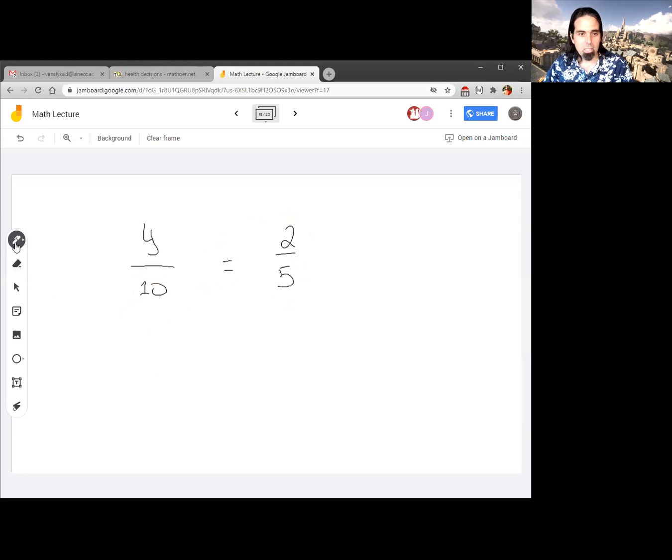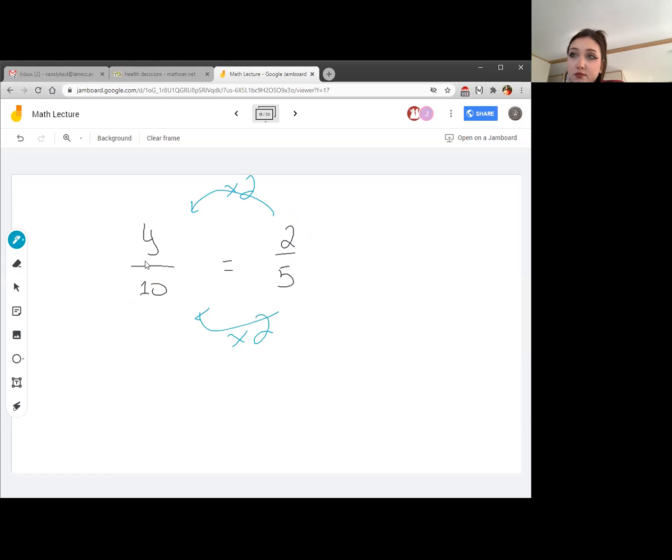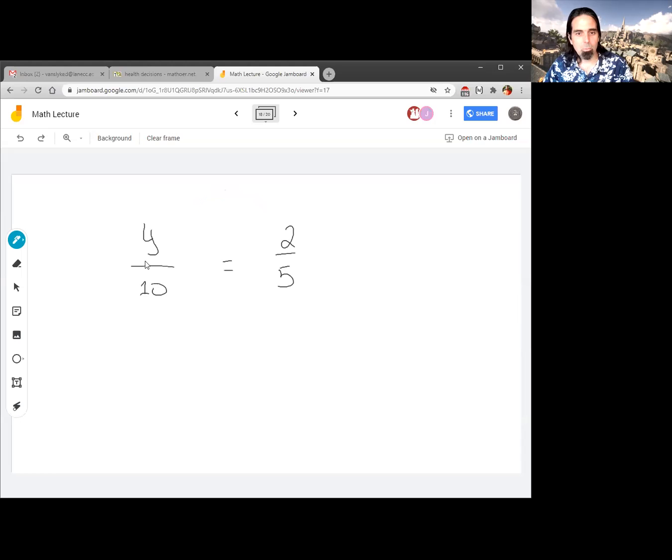You could also have seen that, wait a minute, going from this side to this side, this is a times 2 to get from 5 to 10. So we have to do a times 2 to get from 2 to 4. But now that we have an easy one to look at, what I taught you with the not shortcut way is we do our cross multiplying. We get y times 5 equals 2 times 10, right? So far, so good. And then it goes from there.